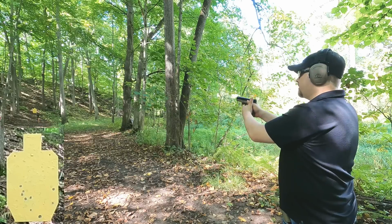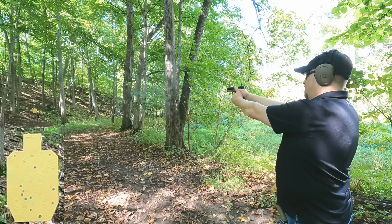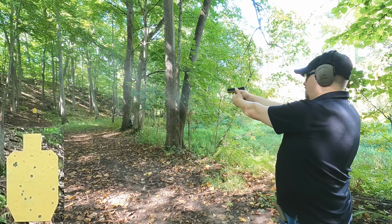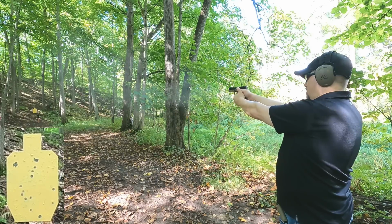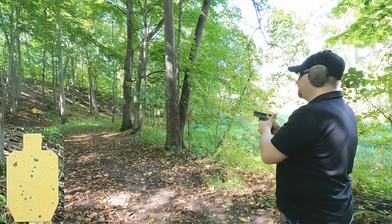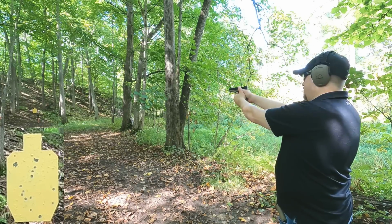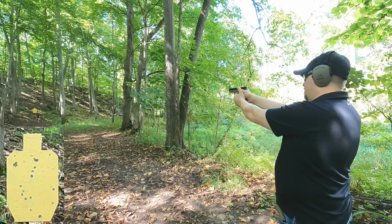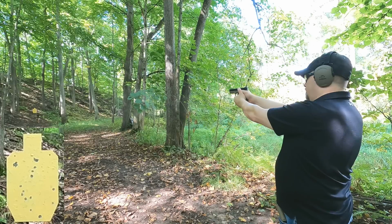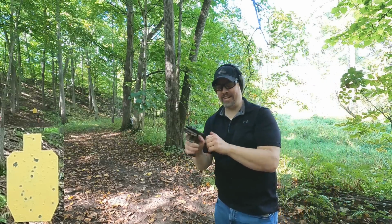So 22 LR, let's see how this does. It's easy to get away, so it does look like, other than me pulling a few, they are impacting pretty much point of aim. So let me go for a headshot at 40 yards. I don't know if I can do this, but let me try for fun. Yes, so I did that in the last shot.